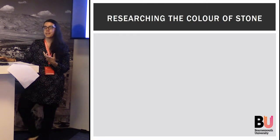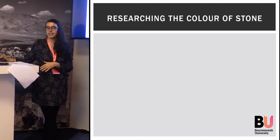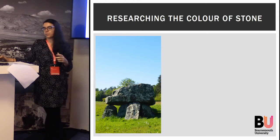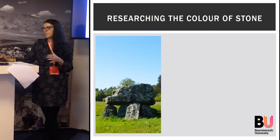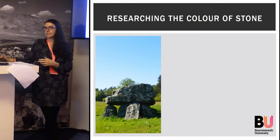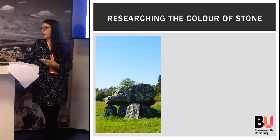And the facet that I, in particular, am looking at is the different colour of stone, and in particular Neolithic monuments in Atlantic Europe. So this is an example from Anglesey, which is one of the first areas that I studied. This is the type of monument I'm looking at: Neolithic funerary monuments, things like passage graves. But I also look at things like standing stones on their own, and stone circles.